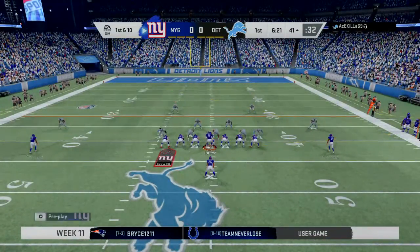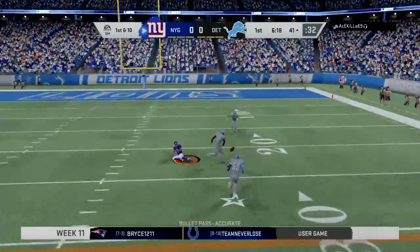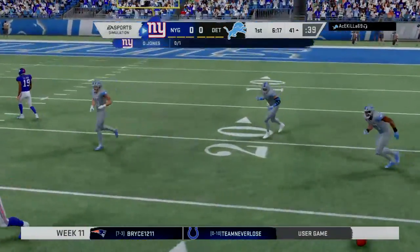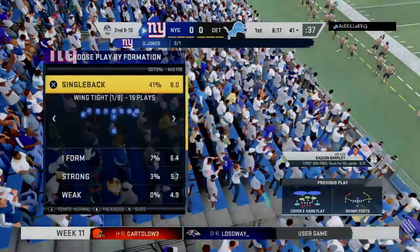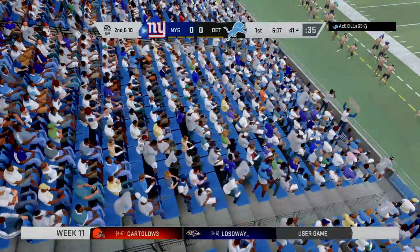Now Jones, following the fumble recovery, he'll throw. And nowhere to fit that football in. It's knocked away and incomplete. The intended target was Corey Coleman. And it's 2nd down.